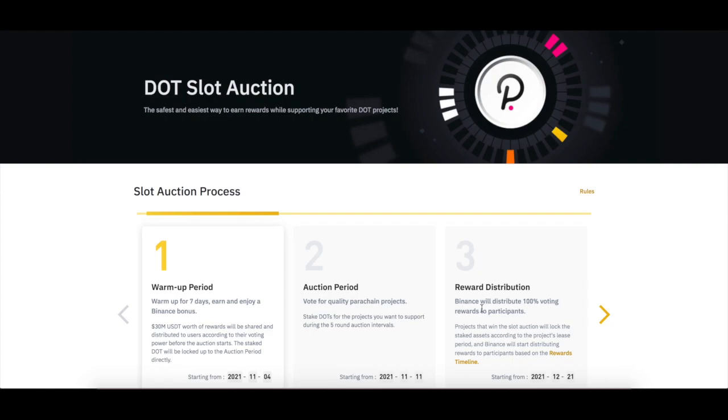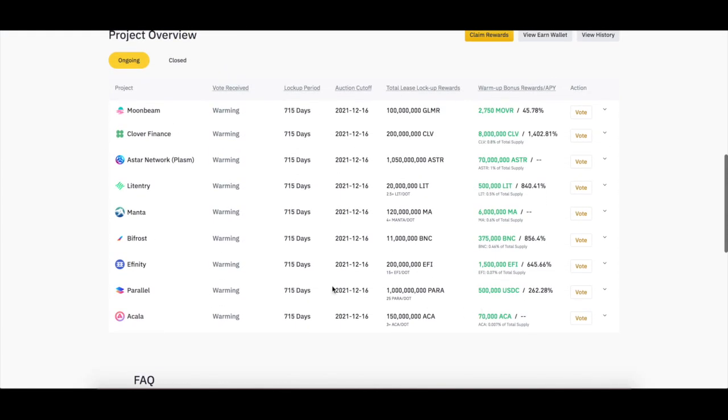Also, not every project will be listed on Binance. As you can see, at the moment we have about 10 of them.